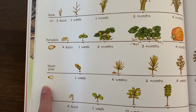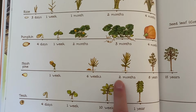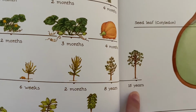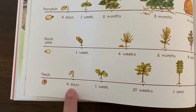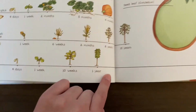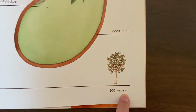A slash pine. After 1 week, 6 weeks, 2 months, 8 years, 15 years, you'll have a tall tree. And the teak, 4 days, 1 week, 10 weeks, 1 year. And after 100 years, you should have a super tall tree.